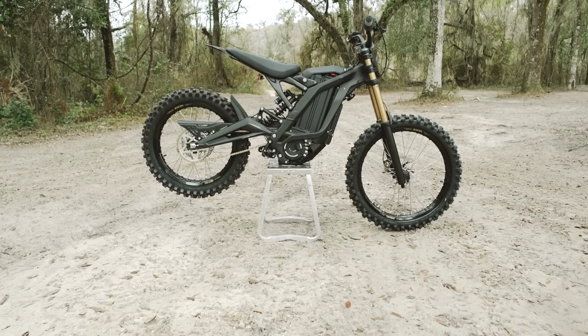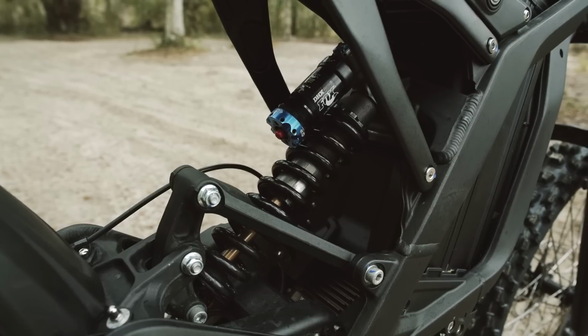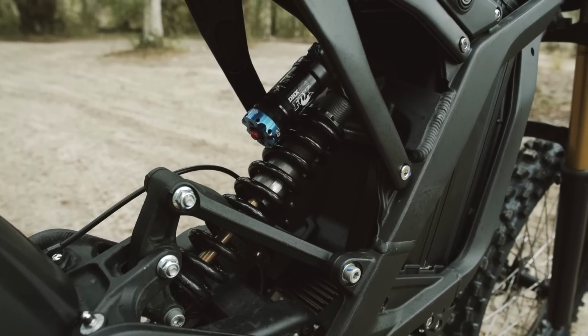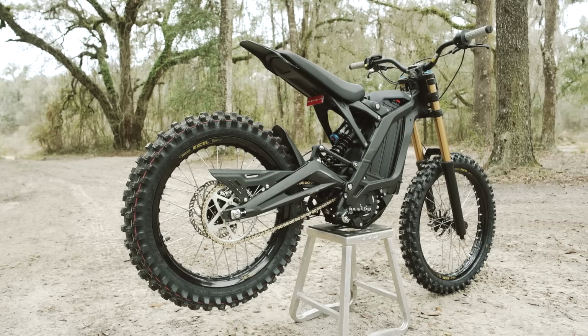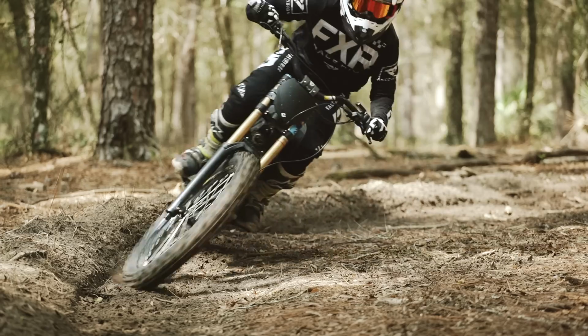I've got the Sur Ron XX here. This is a faster version of the Sur Ron X. It's got Fox suspension front and rear, as well as some extra goodies on it that really improve the ride and should make it more competitive against the KTM.